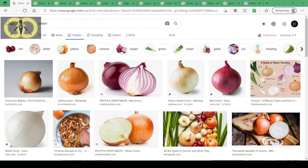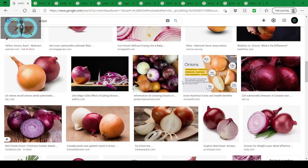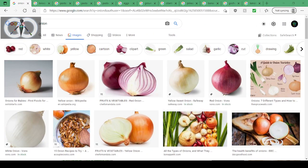Most sit-down restaurants do it like this. And then you have what I call sheets. Now, sheets, I can't really find a good picture of what I call sheets, but there's some rings right there. Yeah, so sheets are where you kind of cut it like... The best example is actual food.